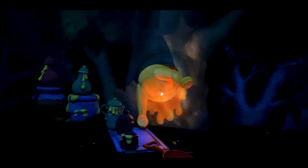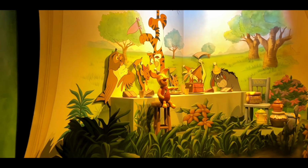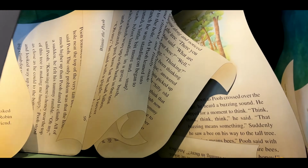Mr. Emil's happy that his shirt is glowing. There's Winnie stuck in a tree. Oh my goodness, and here's their party. How cute. The pink cake with the chocolate icing. Love this.